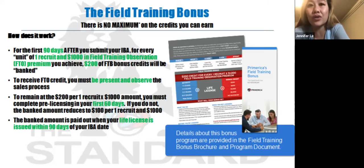So every unit of 1 recruit, that's somebody who submits their $124 to pay for their licensing fee, and then 1,000 of a client in field training observation. I'll explain what 1,000 means later. Every unit of 1 recruit and 1,000, the company will pay you $200 of bonus credits that will be banked. Now, why is it banked? Because, first of all, we want to make sure that sooner than later, you're going to get licensed. In between, you have to be present to observe the sales process. But in order to remain at the full credit for each unit of 1 recruit by 1,000, you have to complete your pre-licensing, your full studying in your first 60 days.